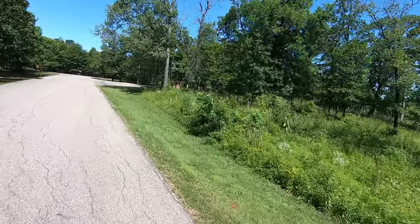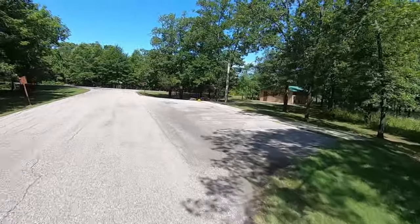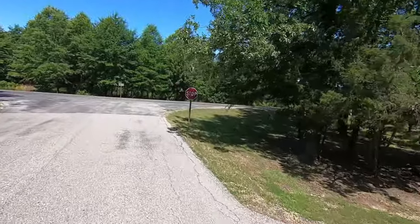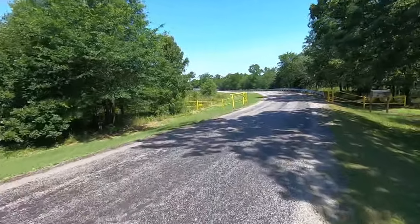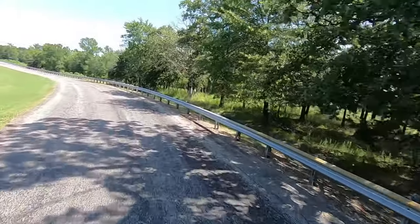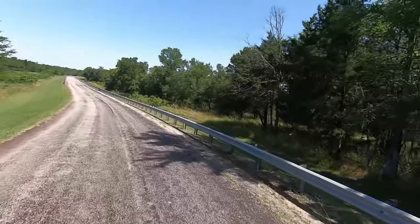We will definitely be doing a battery swap on this run. We have a total of 12 miles to ride. And this is gonna run longer than my typical 20-minute video because it's a long drive. It's a pretty drive though.